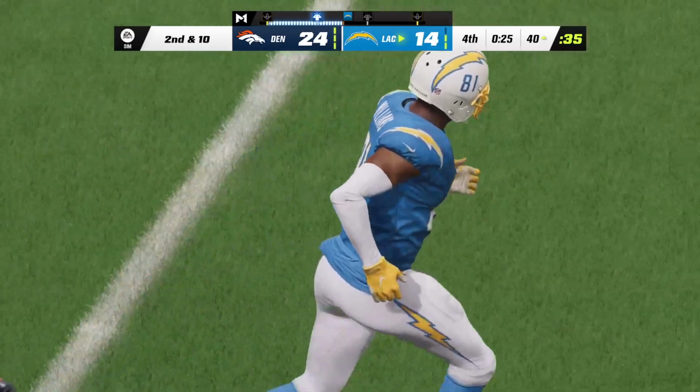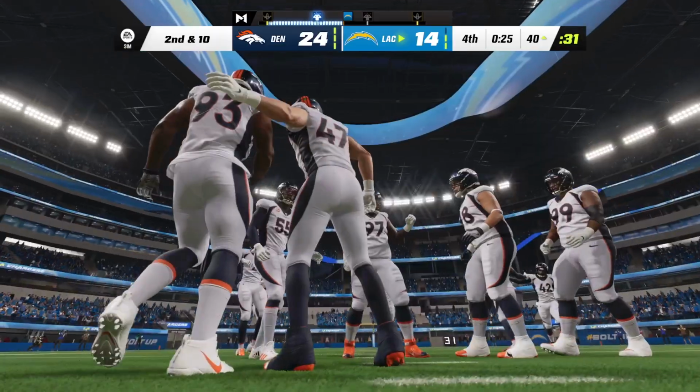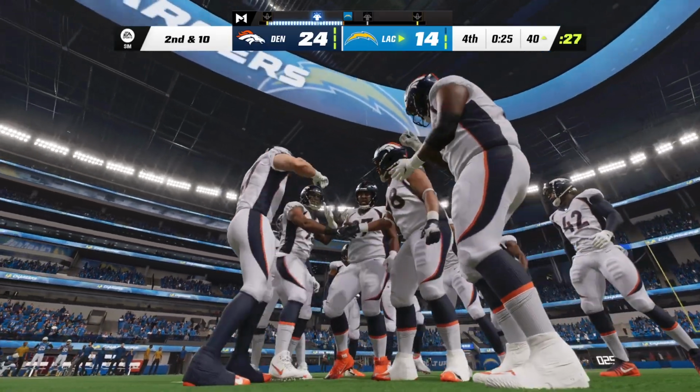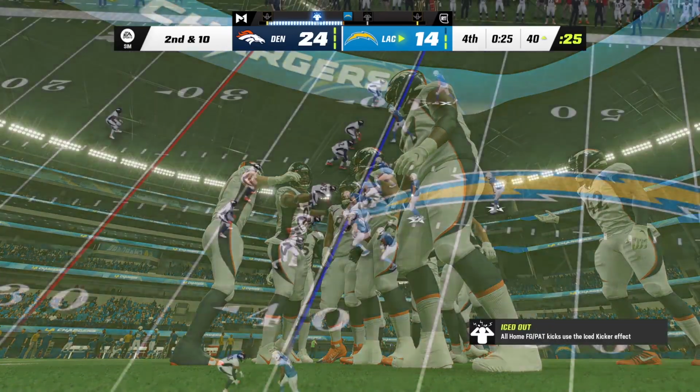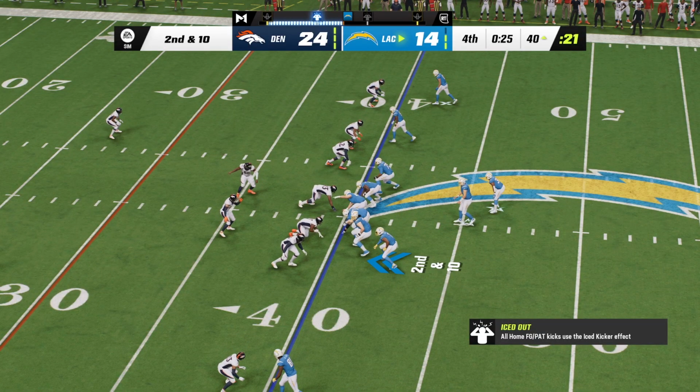Well, you have to expect in this situation that the defense is going to be playing the perimeter. They don't want any easy passes out there where someone can grab it and step out of bounds. So that was excellent work there to force the incompletion. So now 2nd and 10 after the incompletion on first down.